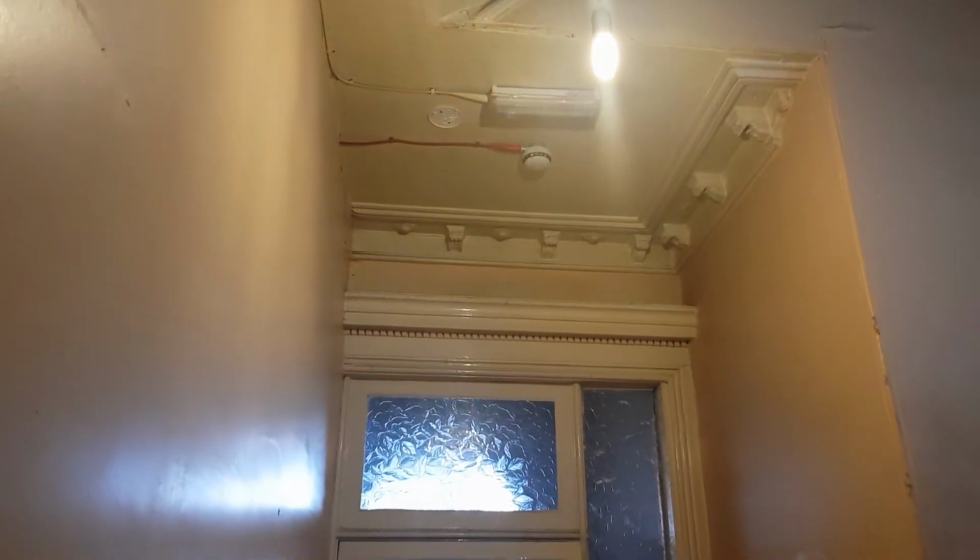Back into the hallway. As you can see, this has some very nice architriving in front of the porch. What's kind of weird is what they've done: they've actually put this stud wall in, and as you can see, the architriving carries on the other side. So we'll be taking this stud wall out and making a large open plan hallway.